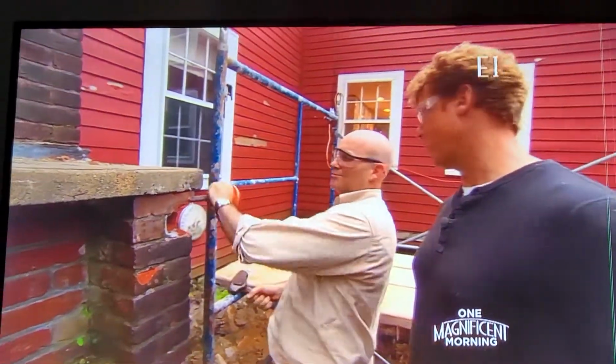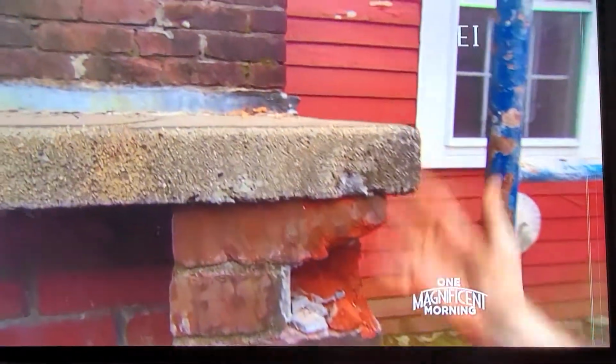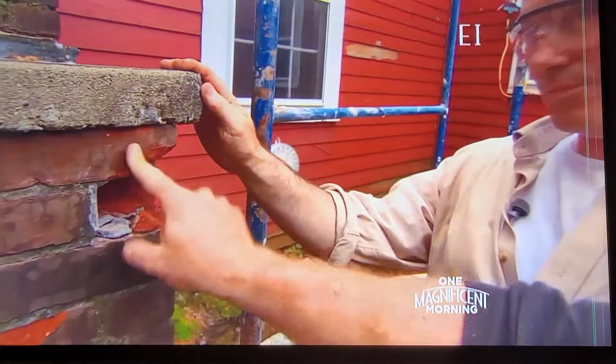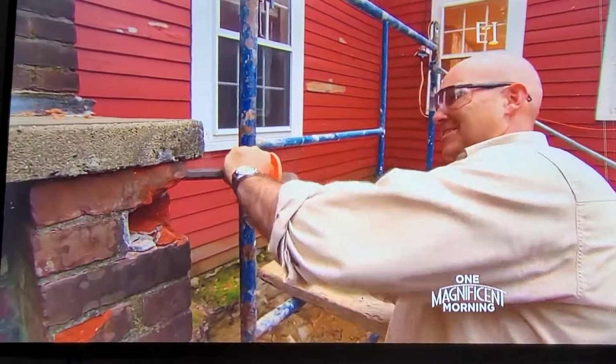So Mark, this is your soft approach, huh? That's right, yeah. A little tougher than I thought. Usually if we can pop this top piece, everything will come easier. So you're just trying to put a little seam here between concrete and brick with the chisel and break it free? Exactly. All right. Keep softening it.